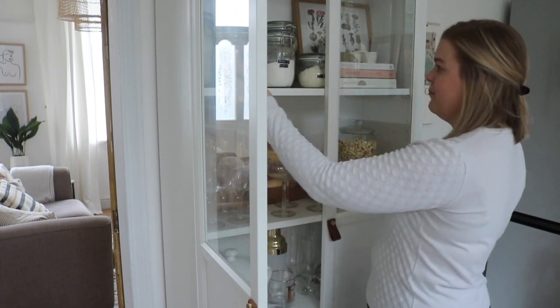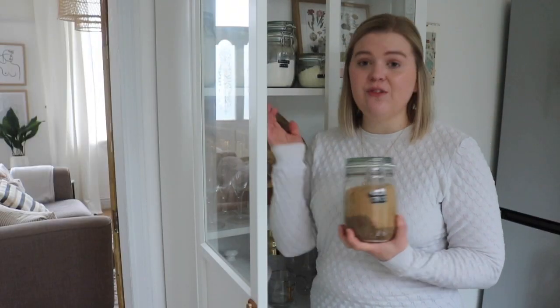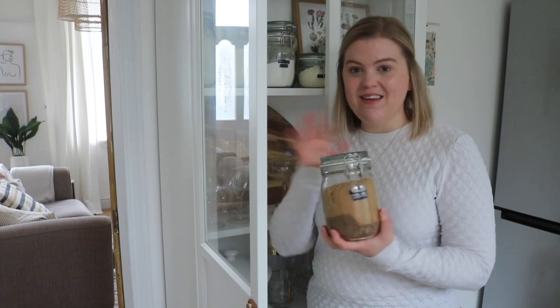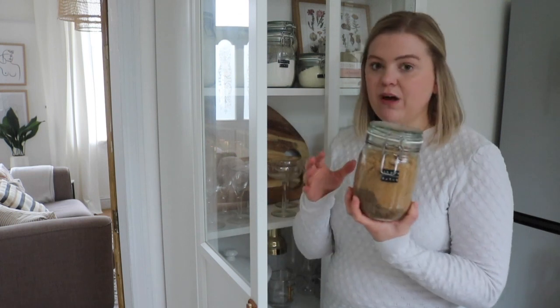Here is my little baking station. I have all these glass jars. These are from IKEA, really easy and simple to use. I do like the OXO pop containers, but I think I'm gonna wait to invest in those when we buy a home. They'll be a future purchase that I want to do. But for now, these are so cheap and easy to use that it's just worth having them here.